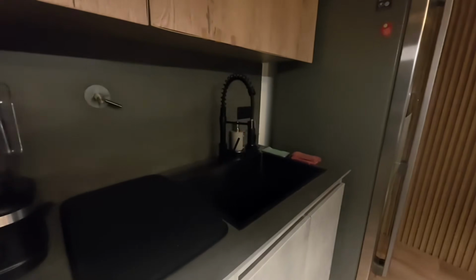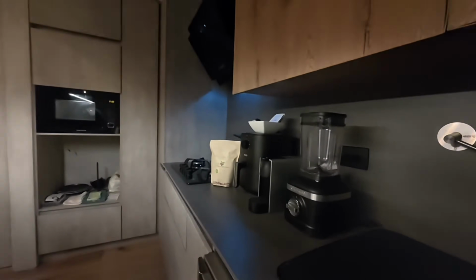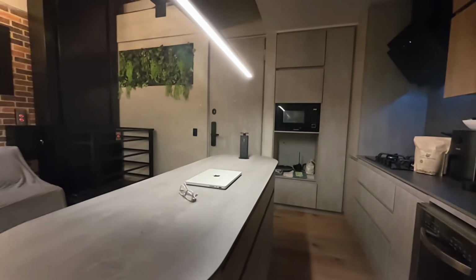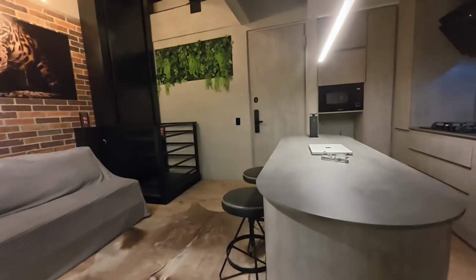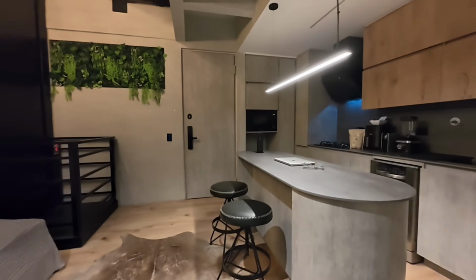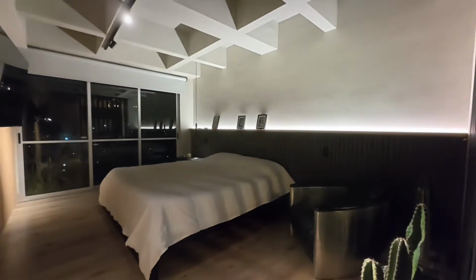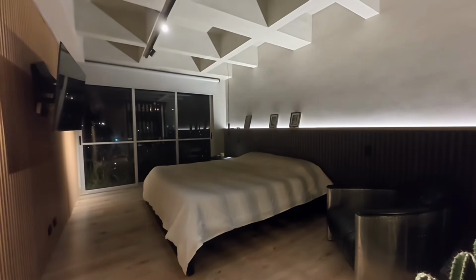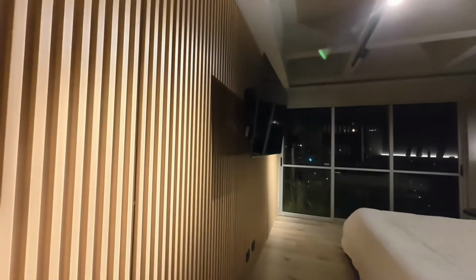Really nice sink, a big sink. Sorry, it's a little dark, but trust me, it is a big sink. Again, plenty of counter space here on the island. This apartment is perfect for one person, possibly two. Again, the main room. This is a studio that could be made into a one bedroom.